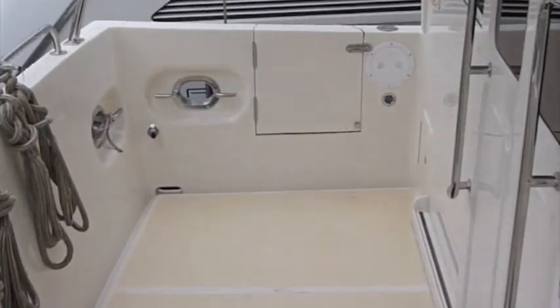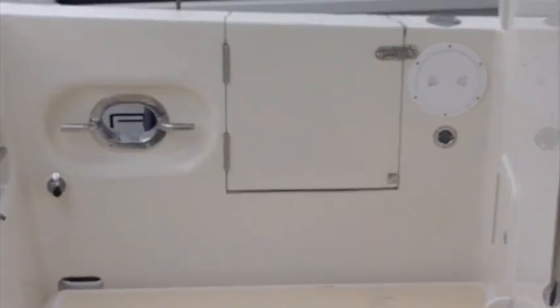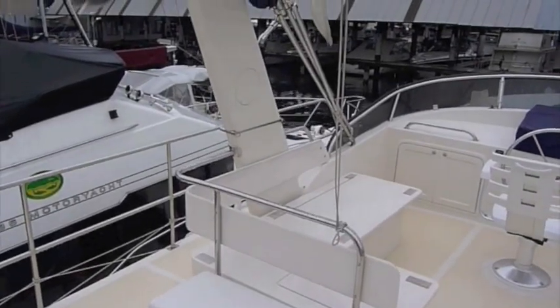And here we show the hawse cleats. There's four in the cockpit on the aft end.